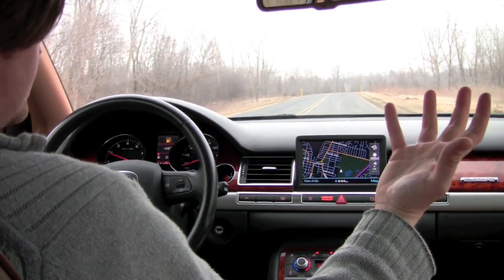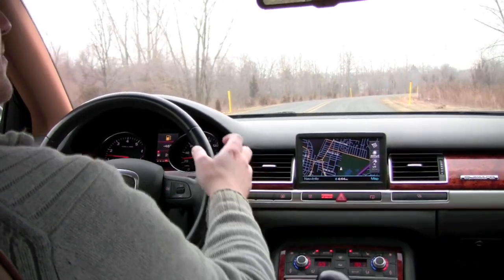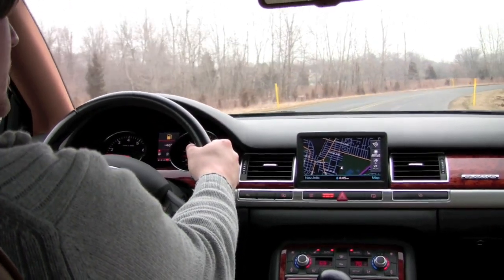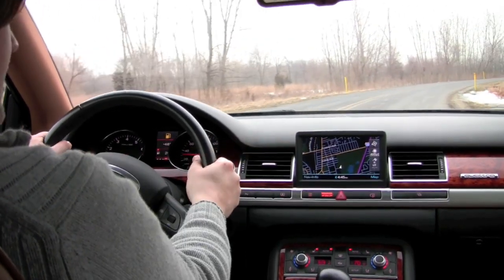What are you hearing right now? Maybe the tiniest bit of ventilation sound. That's the only thing I can think of that's making any noise. I mean, the tires are almost brand new on this car. The all-wheel drive system is absolutely seamless and very, very comfortable. But you can see you got the navigation dialed in there.